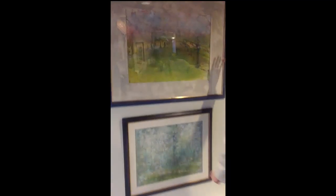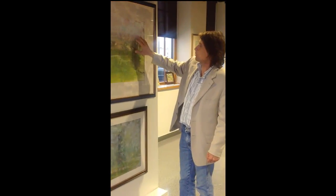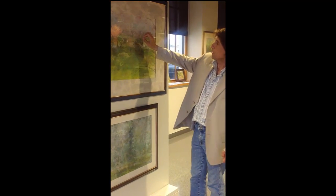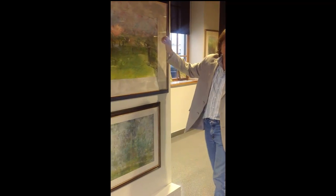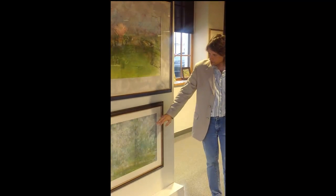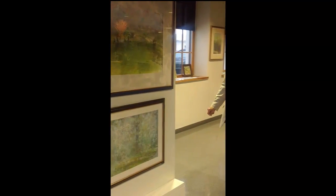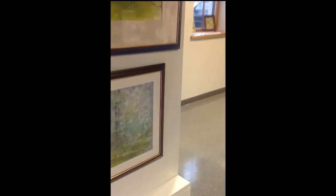Here is another painting of Fairmount Park with the cherry blossoms blooming. This was painted again on location using oriental brushes in the beginning, and then I would infuse it with different layers. This one I'm very happy with. Again, very layered technique. If you could get a close-up of this painting, you could see how much work is in there over the years.